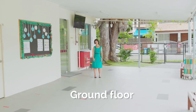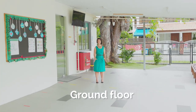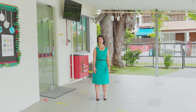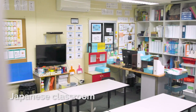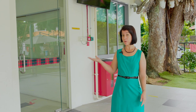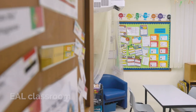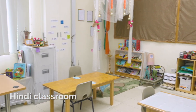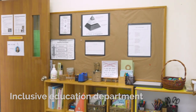Welcome back to the ground floor. Here you'll find many of our language classrooms. Over near our parent liaison office, you'll find the Japanese classroom and the intensive English classrooms. Here, by the river wing on the ground floor, you'll find our EAL and our Hindi classroom. You'll also find our inclusive education department.